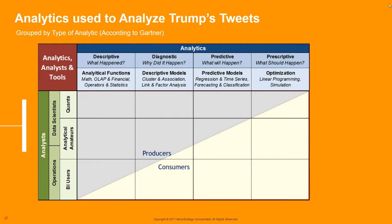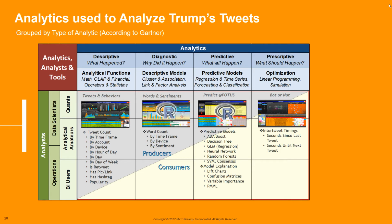More importantly, we did see a wide range of analytics at work, and we covered the full range of analytics any organization might need, simply by focusing on one thing: tweets. We built descriptive statistics that counted tweets in a variety of ways, by device, by time, by account, by feature. We dove into those tweets and looked at the words contained and diagnosed the sentiment behind them. We built predictive models using those descriptive and diagnostic variables, and we use those models not only to make predictions, but also to understand better which factors are consistent with tweets from Donald Trump and which may not.